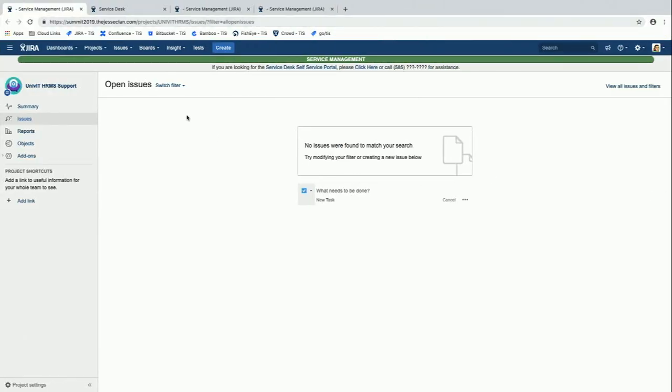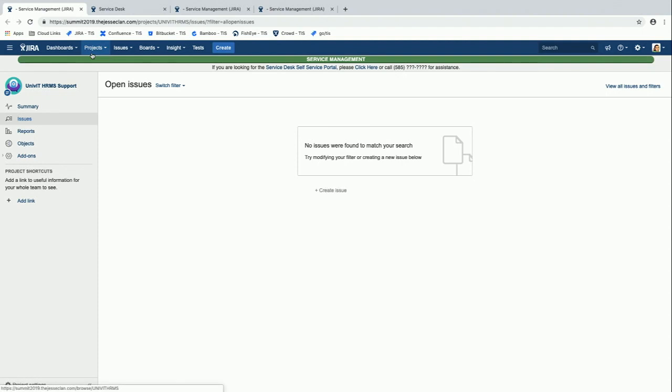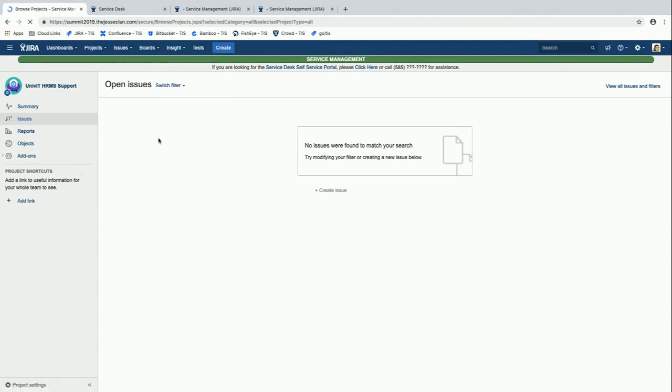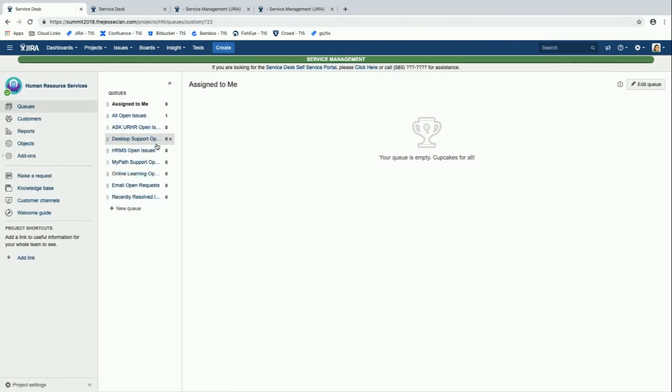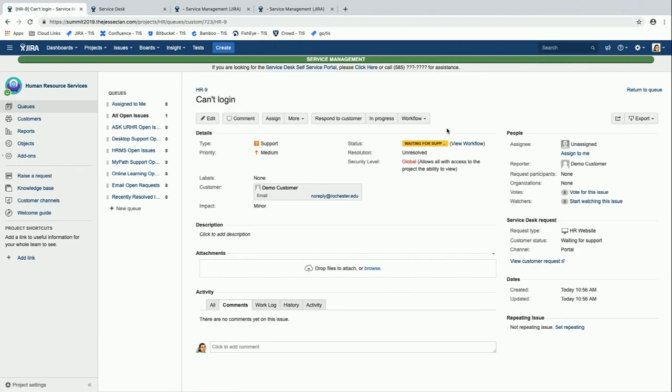So here I am. Am I in my HR desk? This is why you don't do live demos. Let me switch over to our HR desk. Human resources. I was in the IT support for HR. So I have this ticket that came in, can't log in. When I open this up, it's open to all the HR groups that are in here. But maybe they don't want to show something because there's something sensitive.